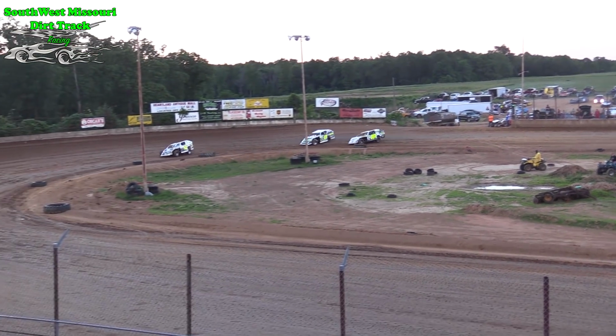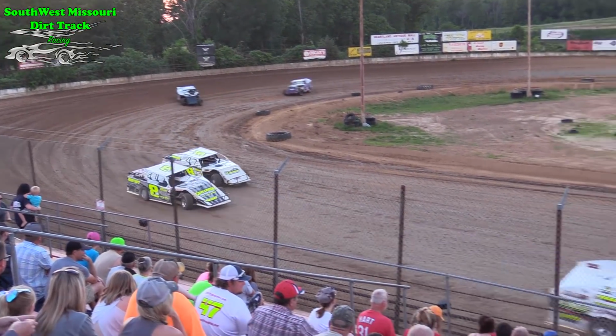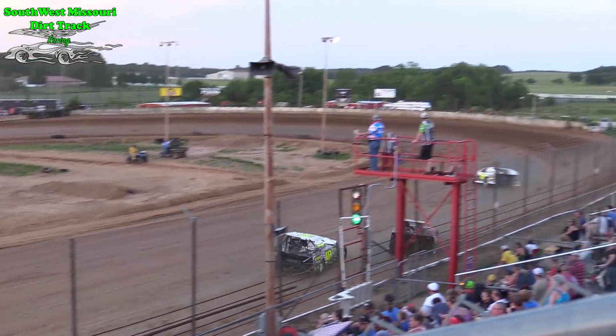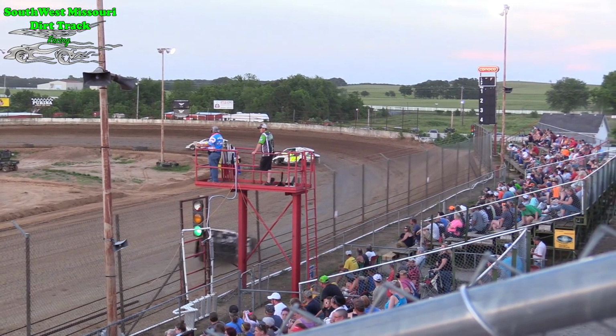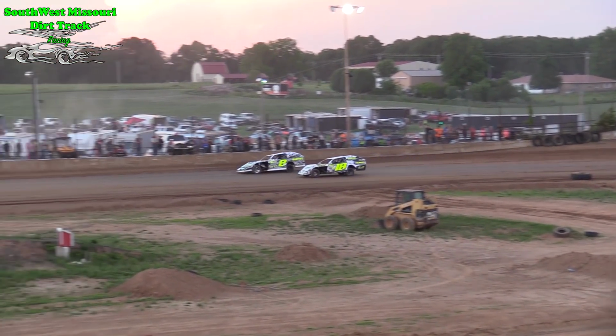Jackson now stretching out the lead to about 4 cars. Morton looking on the inside of Knudsen. They're side by side for second. Knudsen holding on to second. Here comes Morton now back. Side by side out of turn 2 for second place.